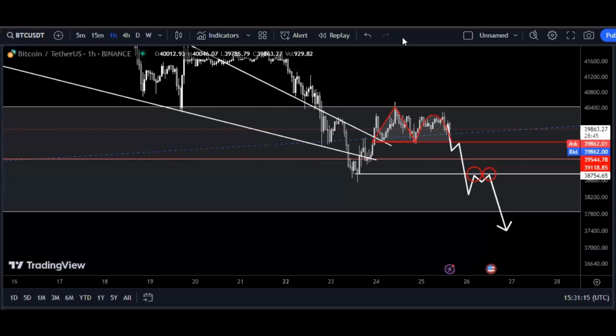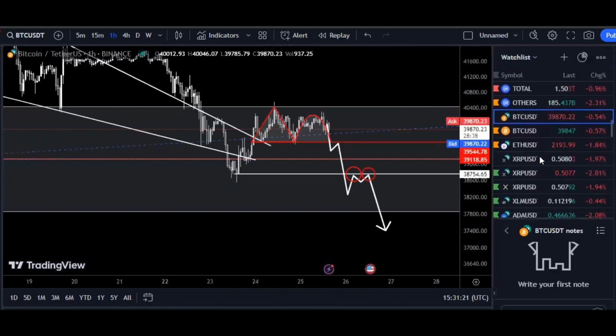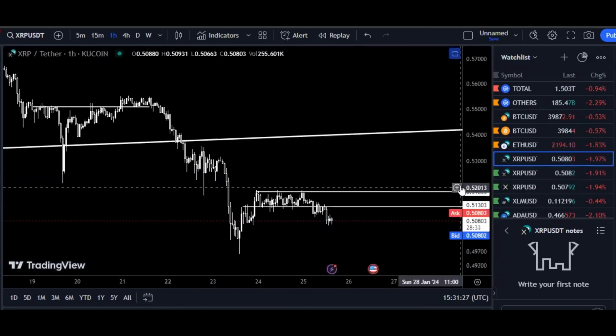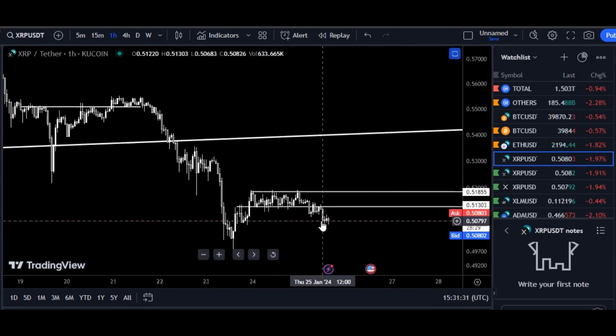So let's go back over here to the charts and take a look at XRP. It's been losing ground massively, but it seems to have kind of stopped, not really stopped, but it looks like we're coming back down to this low.